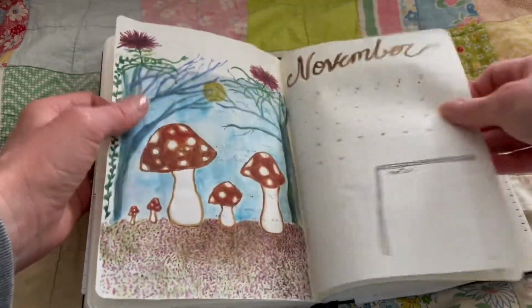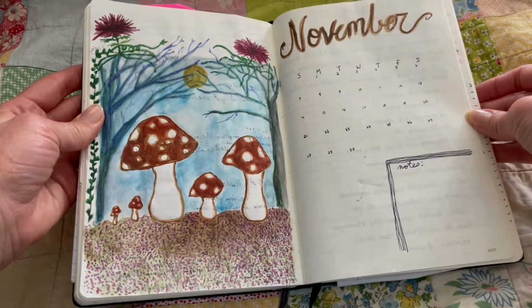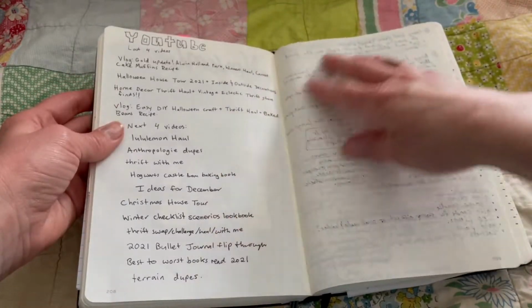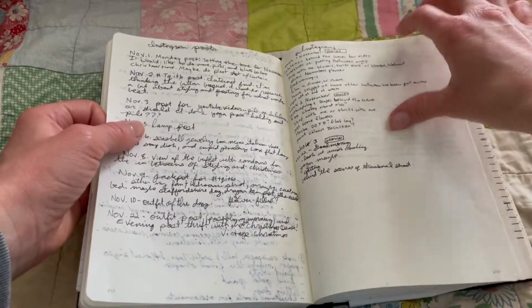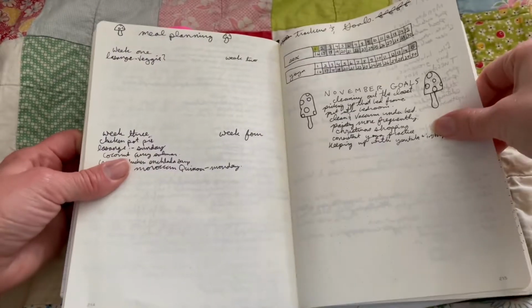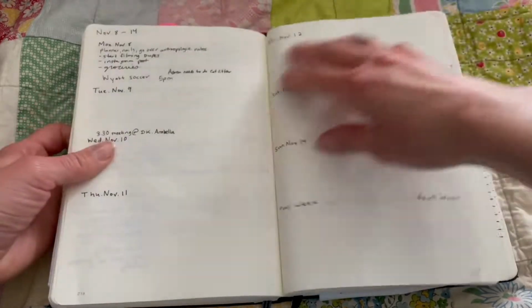November cover page, I did a watercolor of some mushrooms in a kind of forest vibe. So yeah, as you can see, the later part of 2021, I didn't get to decorate and make spreads like I would like to, due to personal issues at home that was draining me from being able to do what I wanted to do. I'm hoping that in 2022, I will be able to do more than the simple lists I was doing at the end of this year.